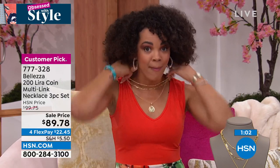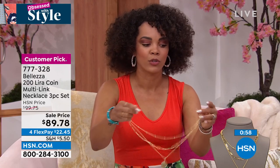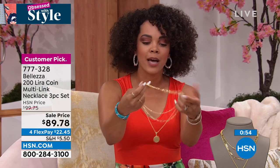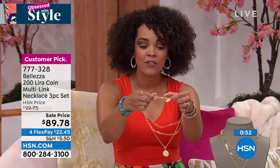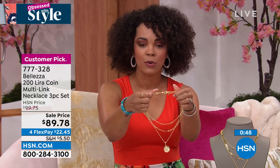And remember, it's a magnet. The magnet itself on hsn.com is well over $20, about $25. You can look it up. It's there for you, but it's all done. You can add extra necklaces to it if you want, because you do have the little loops in there that you're able to use as well.